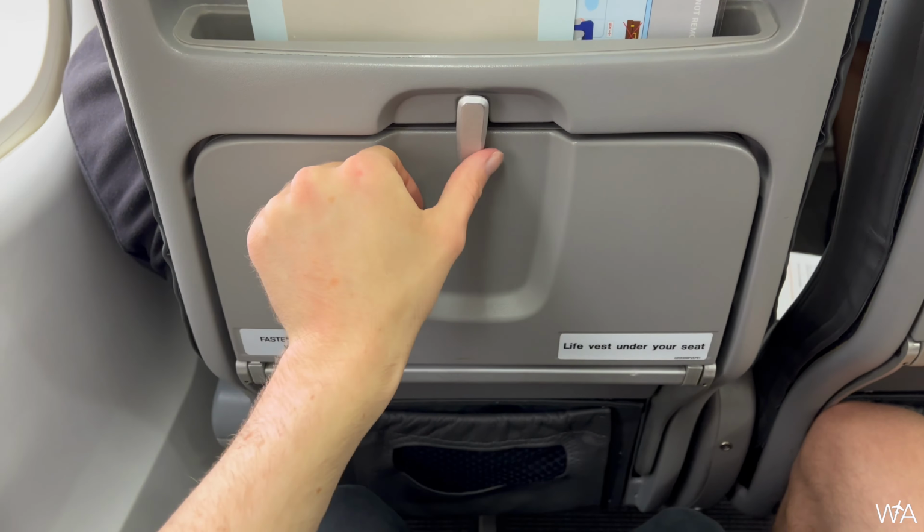After starting up the engines 5 minutes past our scheduled departure time, we were given a 40-minute delay before being able to begin our taxi to the runway for takeoff.